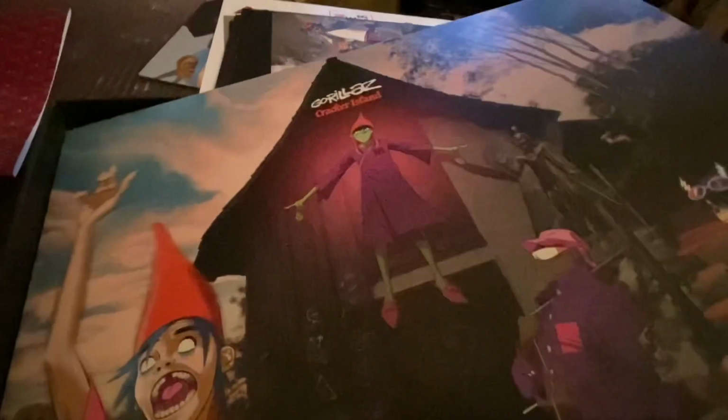Yep. And it's a poster of just Murdoch, which, by the way, is my least favorite character. I find him incredibly annoying. I love that album where he wasn't a member of the band anymore, to be honest. He's got this whole voice thing, and it just didn't do it for me.